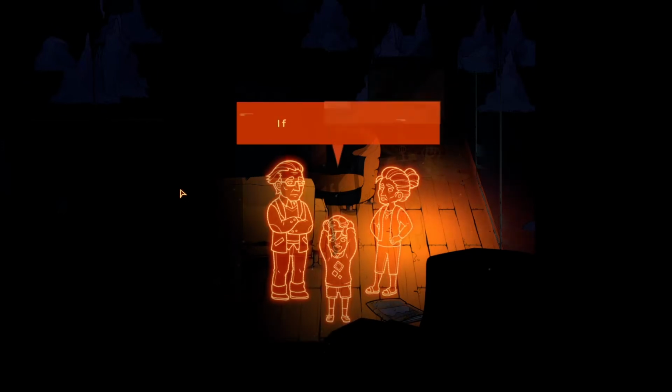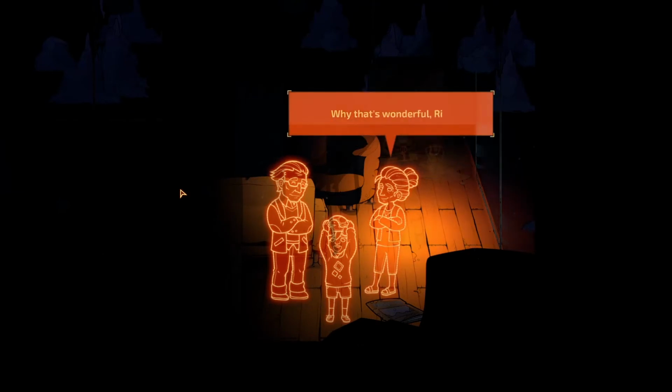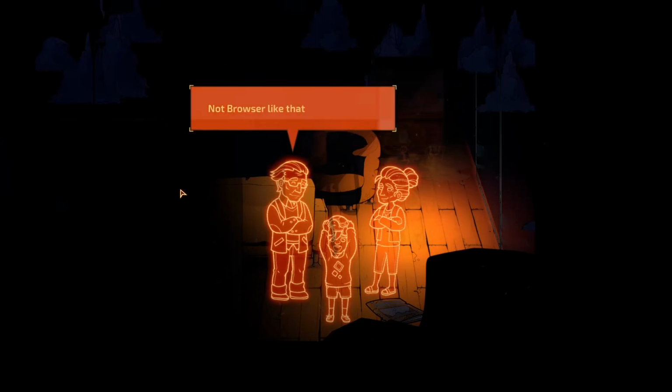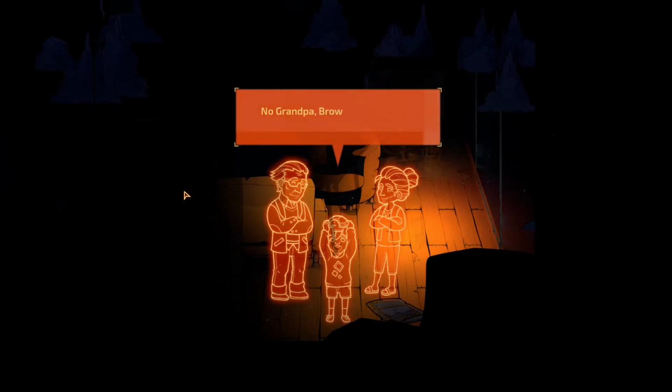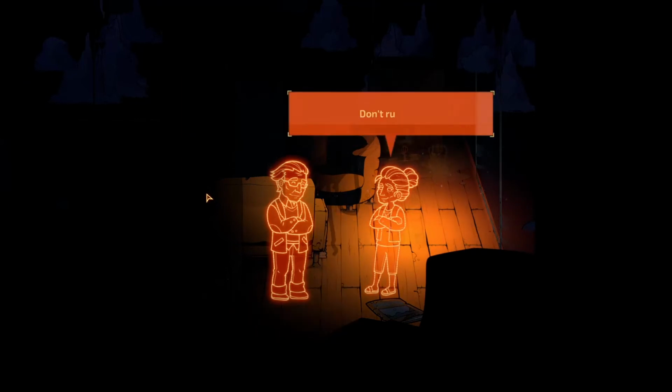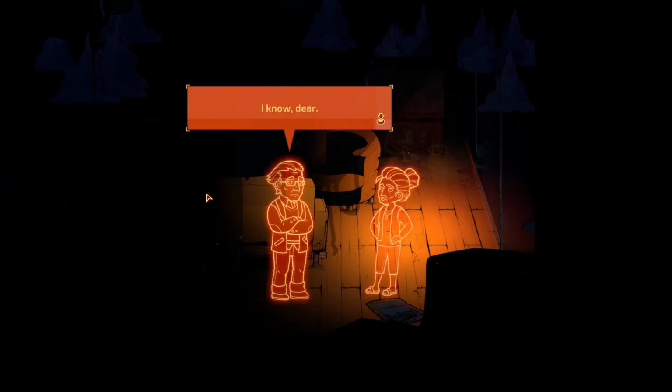Grandma, Grandpa, I found a turtle by the lake. A big king turtle. Why, that's wonderful, Rick. Have you thought of a name? His name is King Shell. Not Bowser like that game you play? No, Grandpa, Bowser is a bad guy. King Shell is good and slow. Why don't you take him to the garage and we'll make him a castle? Oh, okay. Don't run, Rick. We need to be careful with him, without his mother here. I know, dear. He'll be just fine with us, you'll see.